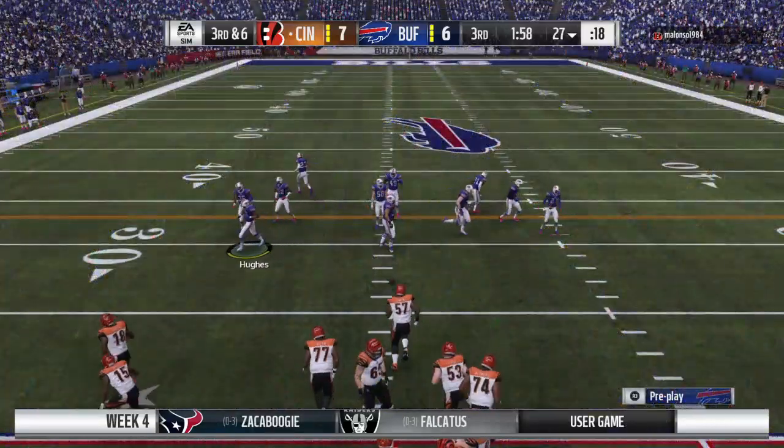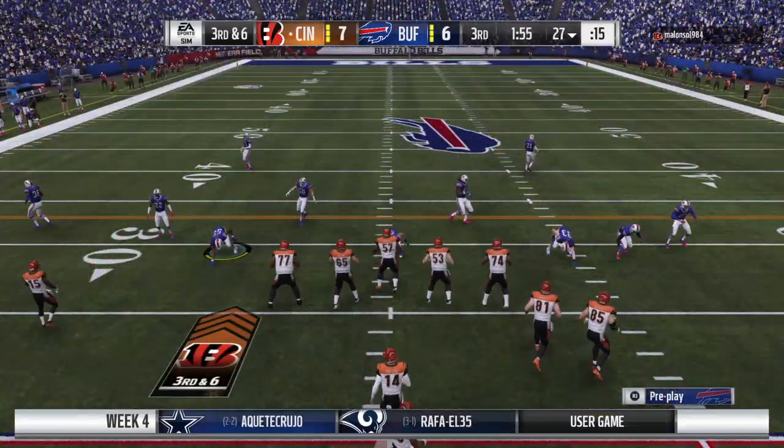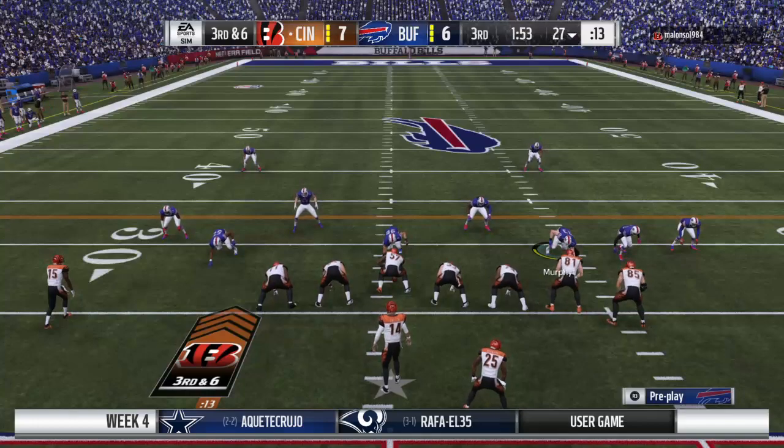Now the Bengals on 3rd down. They've only converted once in 4 tries. This will be 3rd and 6.